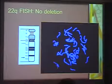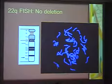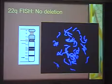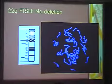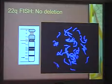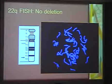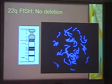So this is just to remind you how FISH works, which is one way to diagnose this, although, like I said, I'm getting away from that and more often preferring to get an array. So what FISH stands for is fluorescent in situ hybridization. And what you do is have a probe with a fluorescent attachment to it, and the probe anneals to a specific genetic area.